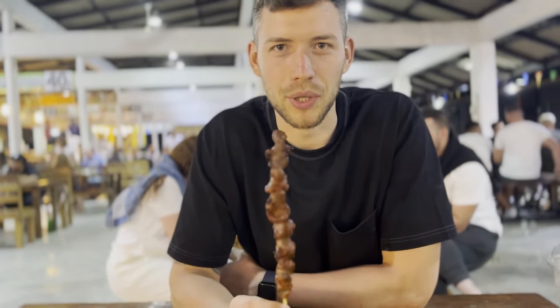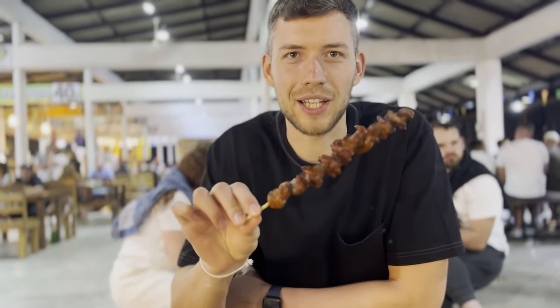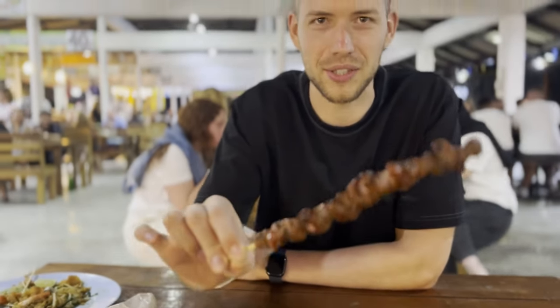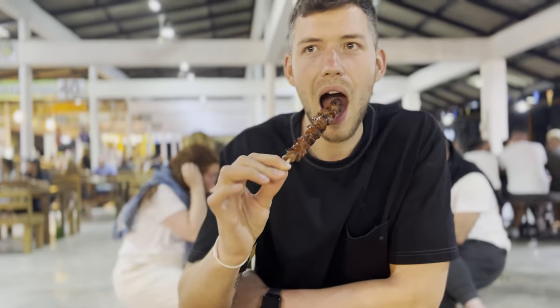Okay, so now we're trying a meat skewer made with organ meat. So basically this is a chicken liver. It's definitely something that only I'm gonna have because Maya, she doesn't like liver. And it's covered in some red sauce. It looks like spicy, but I don't know. Let's try.